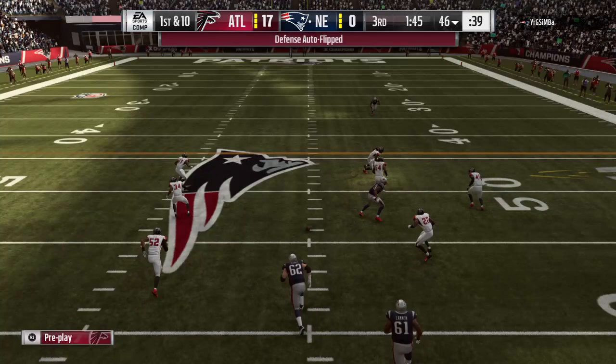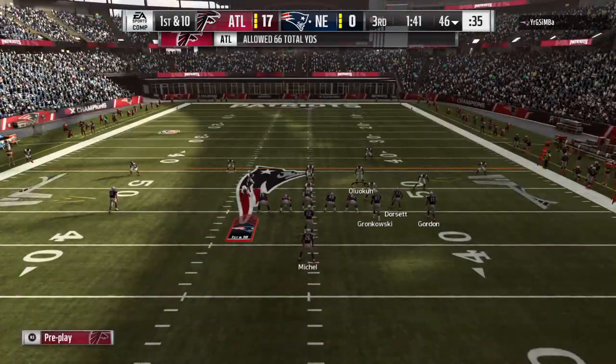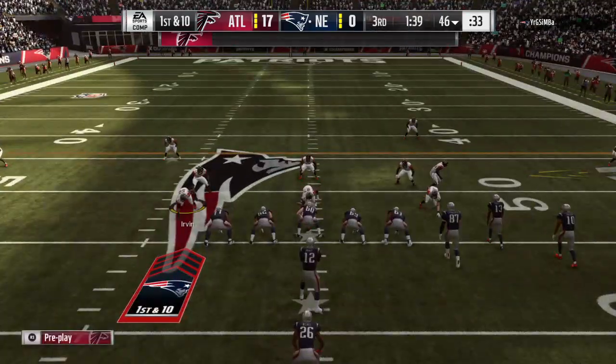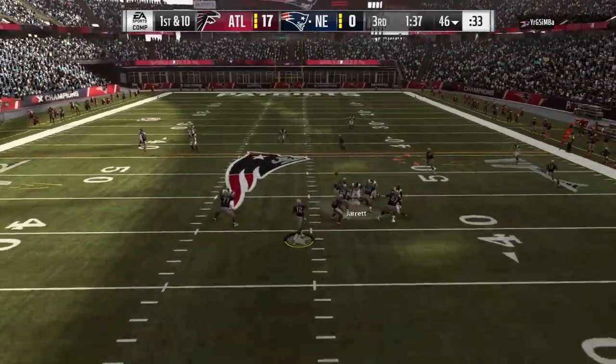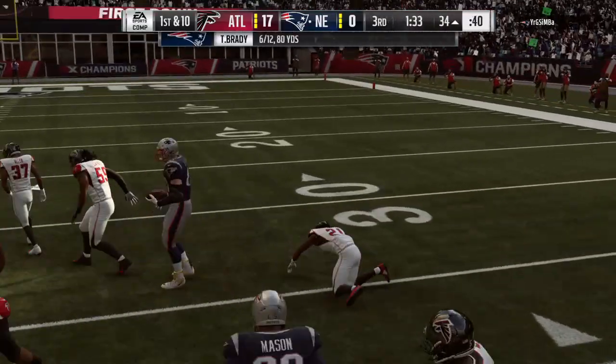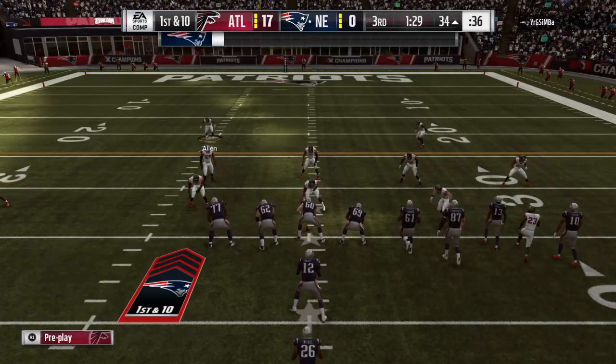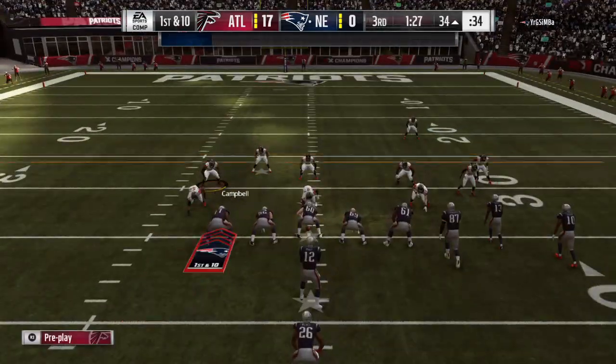And a nice gain of 21 yards. A big hitter to start the drive has him up near midfield here for 1st and 10. On 1st and 10, here's Brady. Right side, that's complete to Gronkowski. And he's going to get this all the way down inside the 35. A good pick up there of 20 yards.